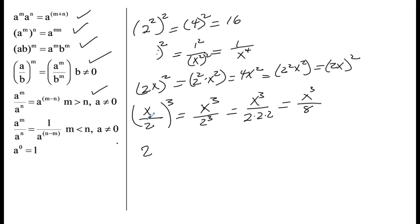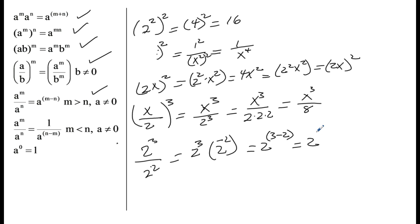So it says 2 raised to the power of 3 divided by 2 raised to the power of 2, where m is greater than n, and this is m and this is n. So that's equal to 2 raised to the power of 3 times 2 raised to the power of minus 2. Then that's equal to 2 raised to the power of 3 minus 2, which is 2 raised to the power of 1, which is equal to 2.